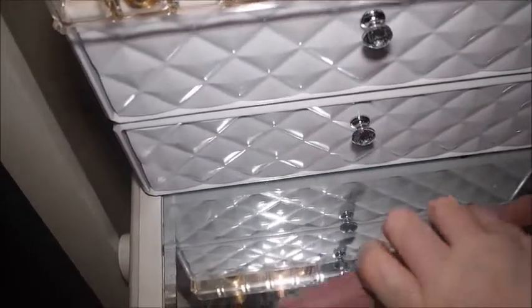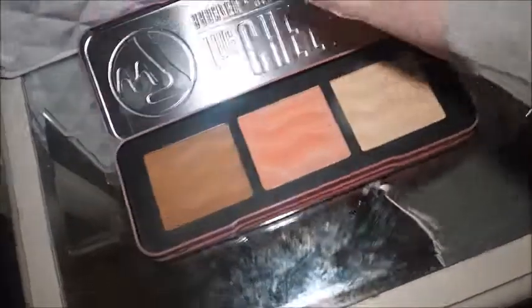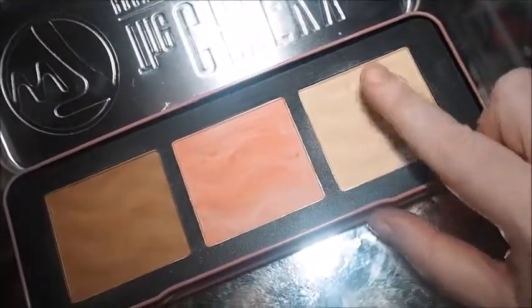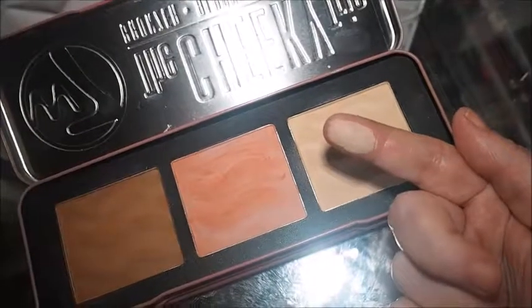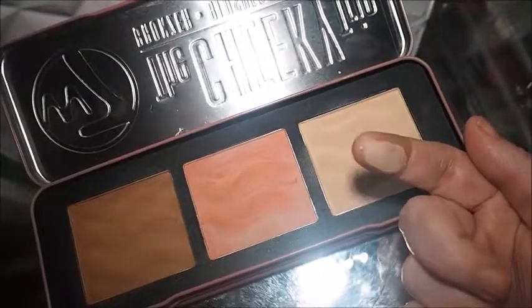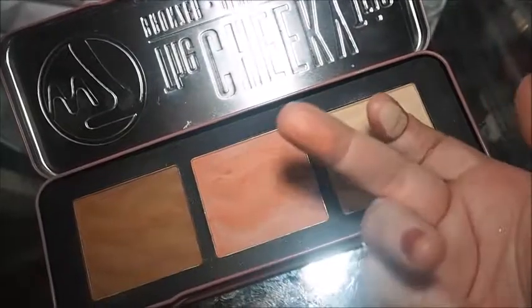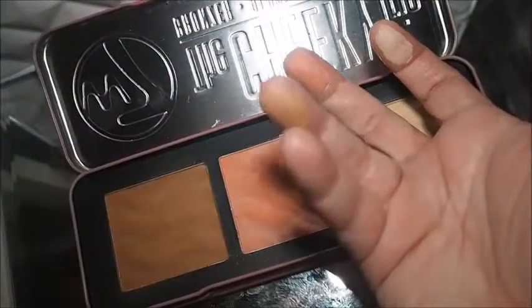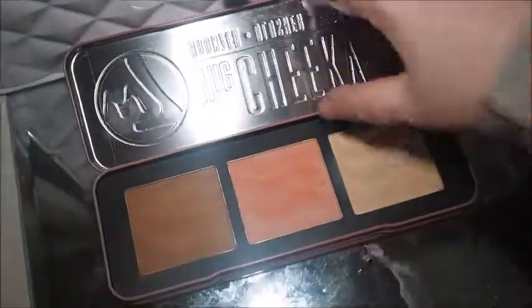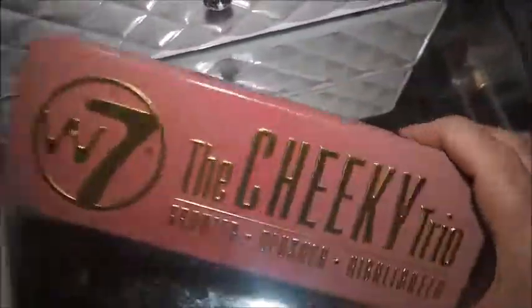We're getting there. Right, so can you say it is more like a... It's not shimmery at all, it's more like a setting powder. Then you've got that one, which is quite nice, but the bronzer is just too dark for me. So yeah, we're going to be testing that, putting that through its paces.